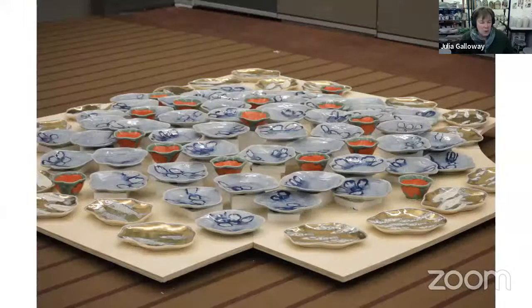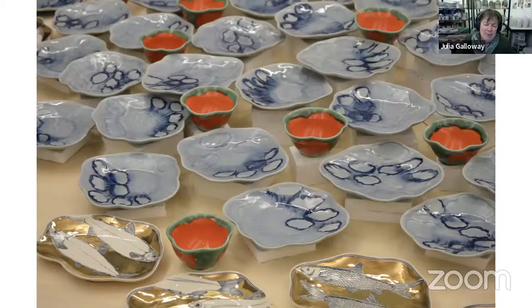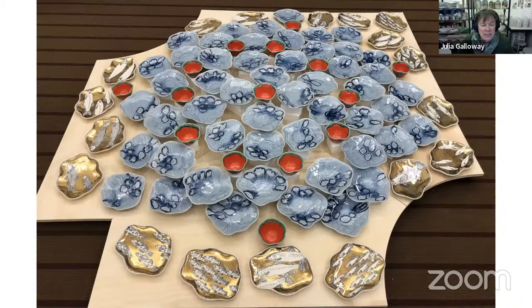So as I was making the cloud plates, and I started to get interested in endangered species for a really large variety of reasons, I was invited to do a show where we were going to display our work horizontally, and we were given this wooden shape to work on. At the time I was thinking quite a bit about extinction. I was studying fish at the time, actually. And all of these gold plates around the outside are extinct fish from the Great Lakes.